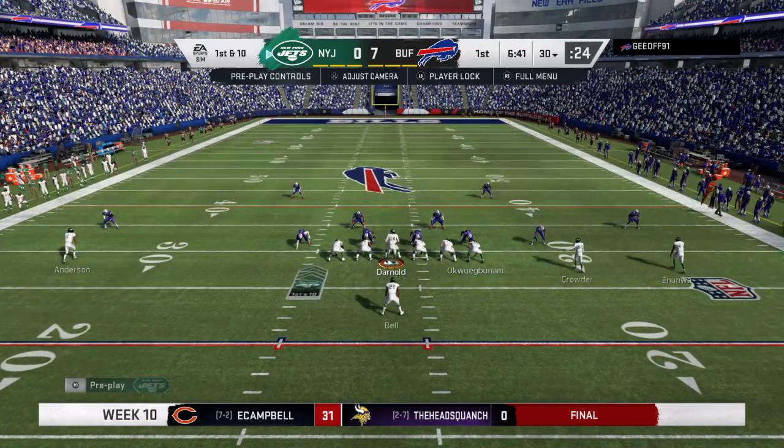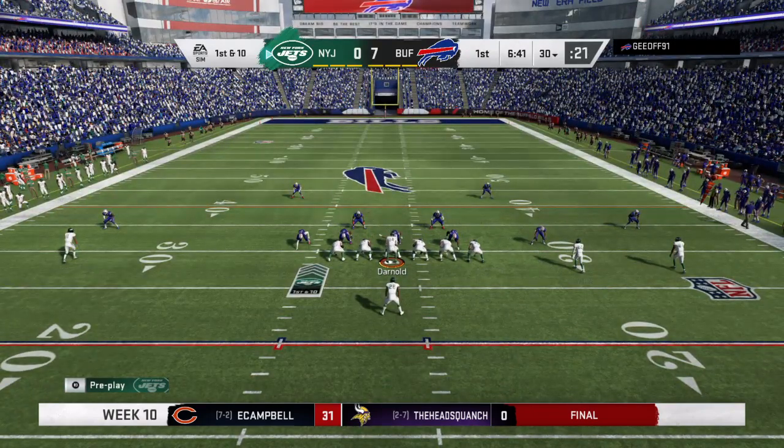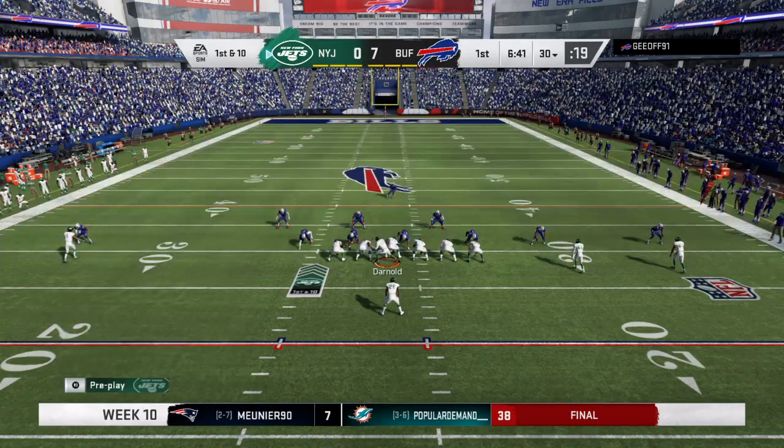So 1st and 10 now from the 30. Silver. Mike, Hey, Roy!